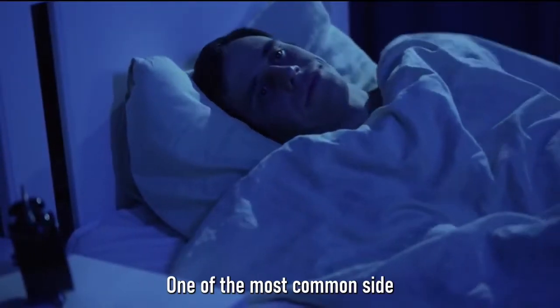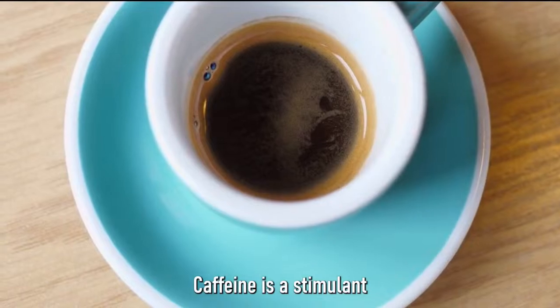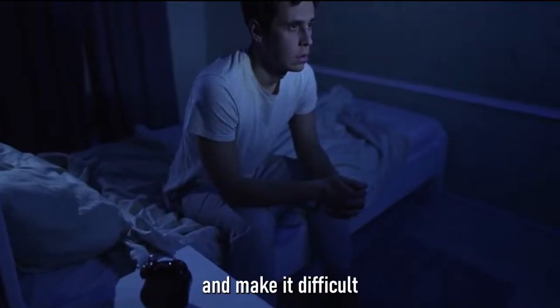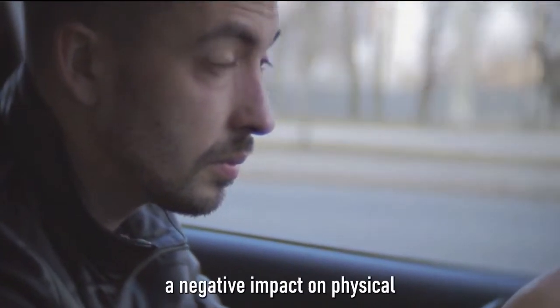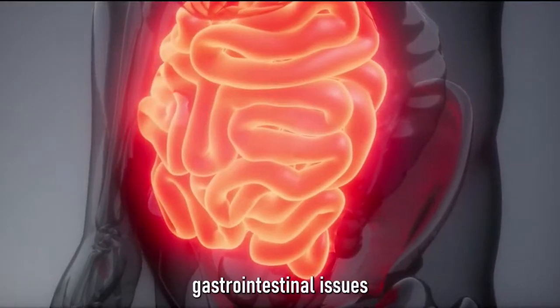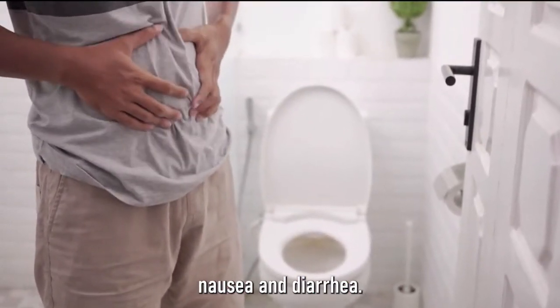One of the most common side effects of caffeine overconsumption is insomnia. Caffeine is a stimulant that can disrupt the body's natural sleep cycle and make it difficult to fall asleep or stay asleep. This can lead to feelings of tiredness and fatigue, which can have a negative impact on physical and mental health. Consuming too much caffeine can also cause gastrointestinal issues, such as stomach upset, nausea, and diarrhea.